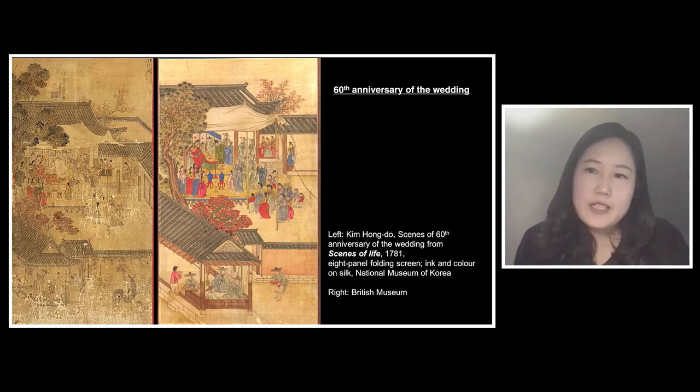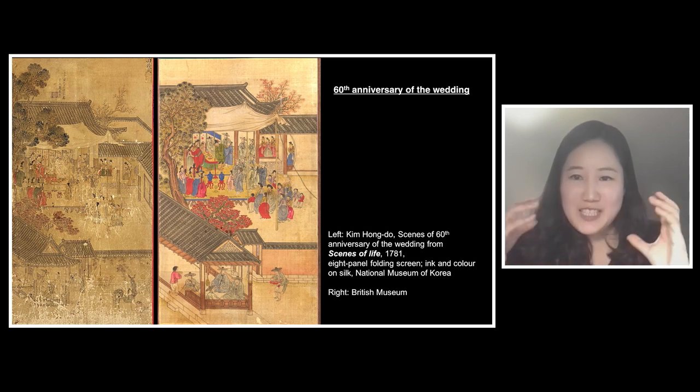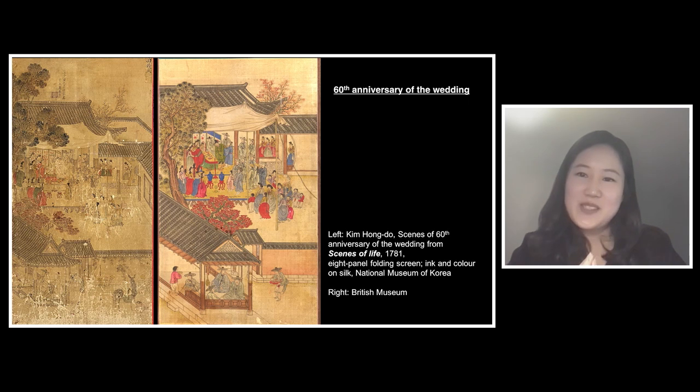It is believed that Kim Hong-do started to paint this subject matter in the late 18th century to celebrate the life of well-known officials. However, the work idealizes life in part by extending it into this extreme old age. And so it is possible that their descendants would have commissioned a series of scenes as wishful thinking about the idealized life affairs of their ancestors.